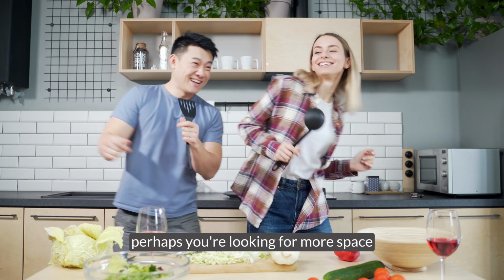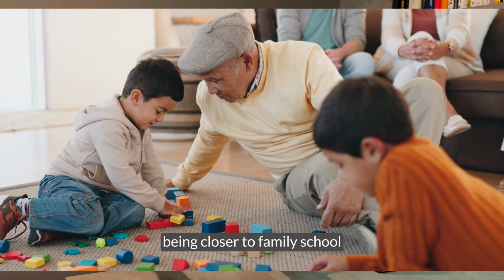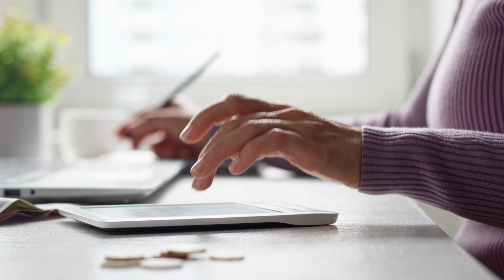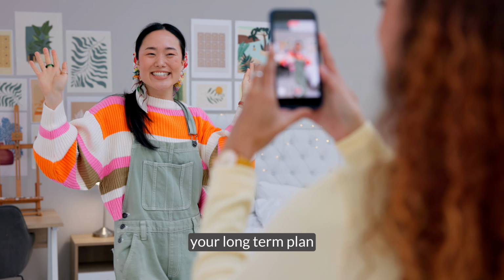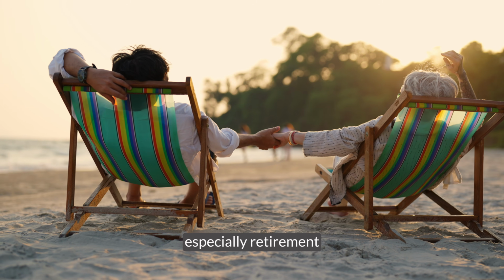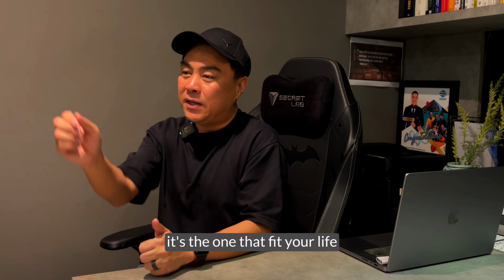Perhaps you're looking for more space. Maybe it's a more preferred location, being closer to family, school, daily routines, commute, etc. Or maybe it simply fits the budget. What matters is whether it works for you, your lifestyle, your goals, your long-term plan. Just make sure you have done your homework and that you have thought through the big picture, especially retirement. Because the best home isn't the newest or the cheapest, it's the one that fits your life.